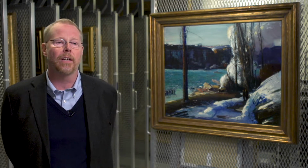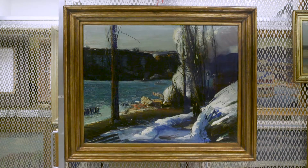My name's David Peters Corbett. I work at the Courtauld Institute of Art, which is in London, and I am the Professor of American Art there, and I also direct the Centre for American Art. And I'm delighted to be here today in front of one of the Terra's great examples of Ashcan School painting, this George Bellows, the Palisades.